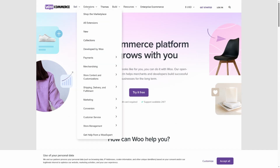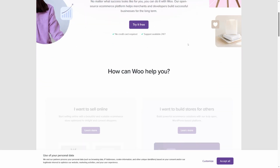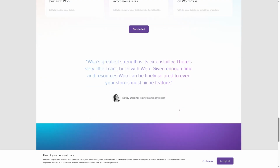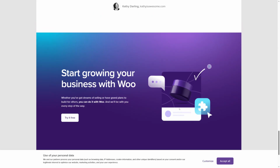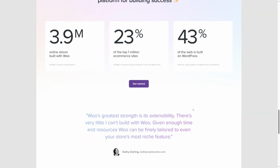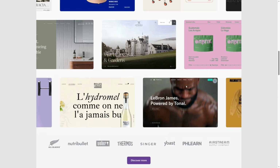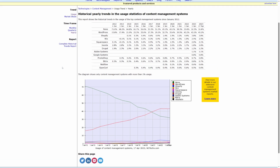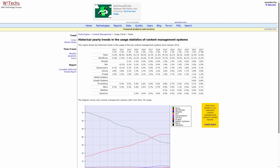When it comes to CMS options, WordPress with its WooCommerce plugin is the most well-known for building e-commerce websites. WooCommerce is a complete e-commerce system that integrates seamlessly with WordPress. WordPress is also the most widely used website building tool in the world. More than 40% of websites on the internet are built using it.